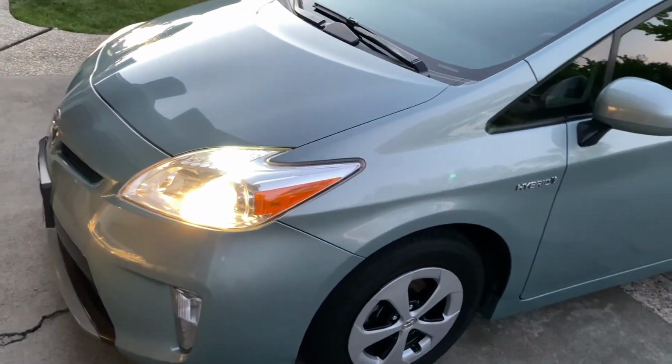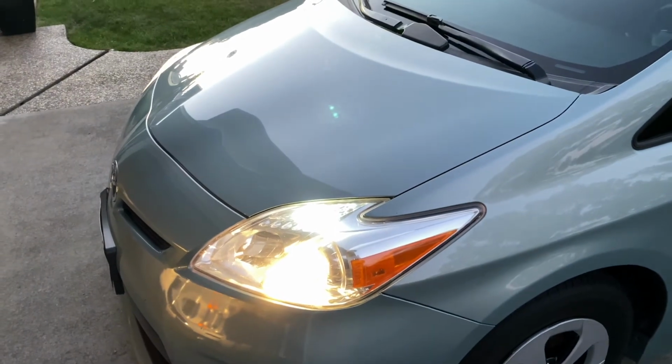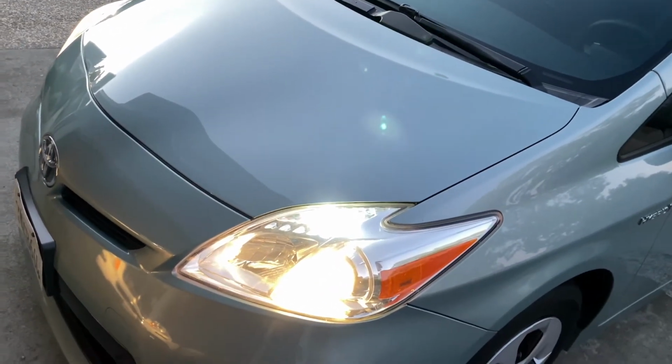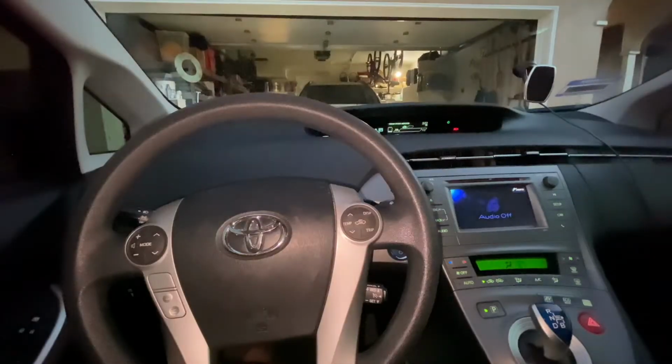I know I got to do the spark plugs at some point. I have no service history of this car. So I will probably do the spark plugs and all the little kind of carbon buildup in the EGR valve at probably about 160,000 miles. But other than that, man, these cars are just awesome. I highly recommend picking one up.